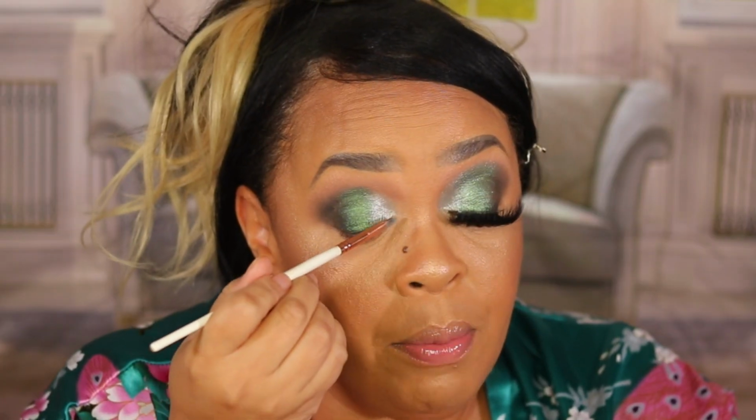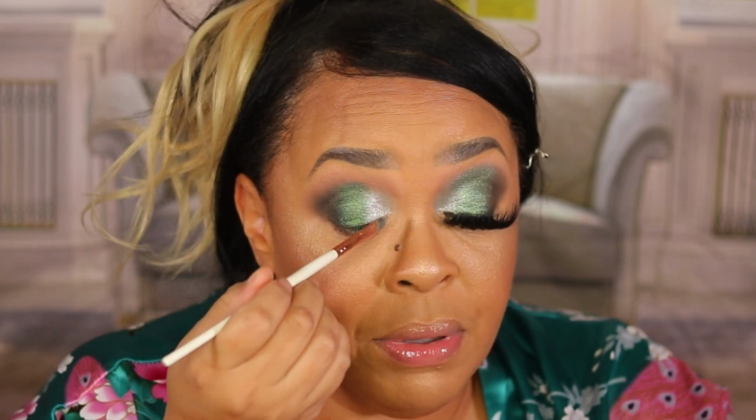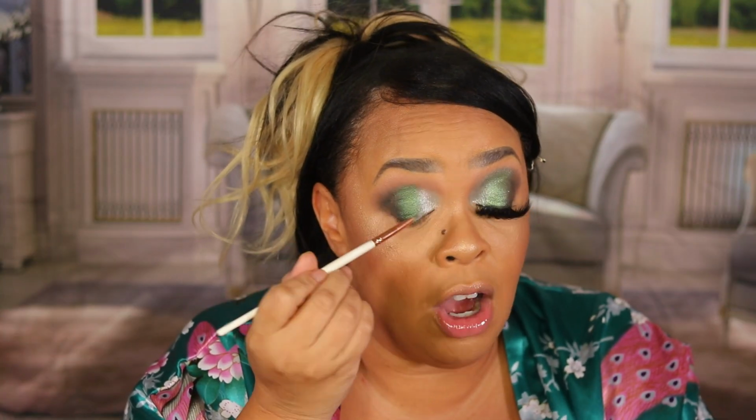I want to bring that up a little bit more because you guys know I have hooded eyes, and I just kind of want to blend that going up a little bit to the top, just like this eye. You see, we're going to get rid of that harsh line, because we don't like harsh lines on this channel, okay? Unless it's a cut crease.